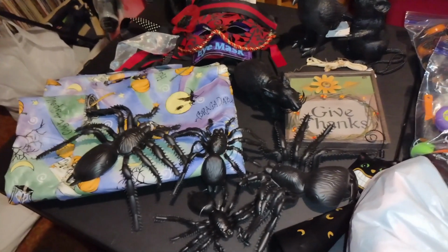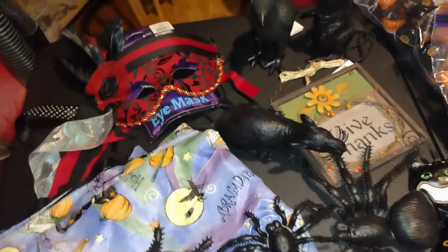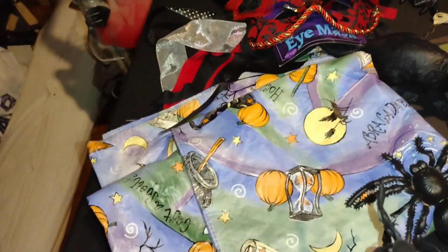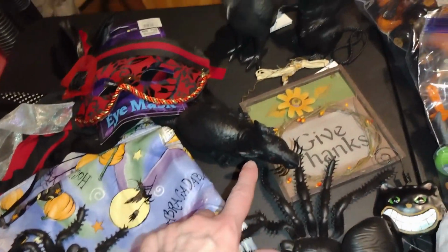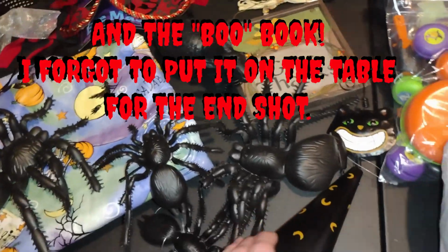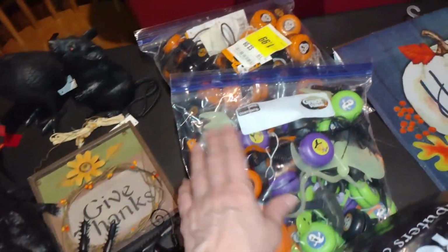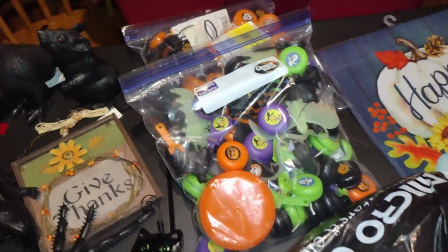So it took a little bit longer than ten minutes, but that's okay. I got through all three of those bins, and I am letting go of a few things, including this Halloween mask and this Halloween tablecloth. And then also some of those little rubber spiders. We have a couple of rats, a raven. I have this Give Thanks plaque and the Cheshire Halloween kitty. All of those things are going to find new homes. And then these, I've got two bags of these things. Those can all go for trick-or-treaters this year.